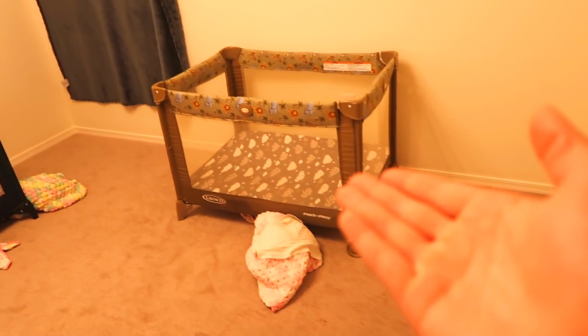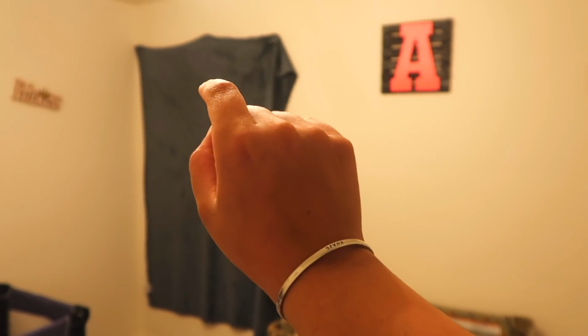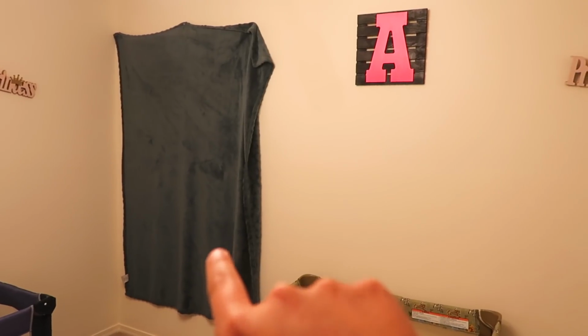Here is Alex. This is where she sleeps. We got an A up there, and then a little princess sign that we had gotten. Ignore the blanket over the window. We needed it to be dark in here because the light comes straight through that window, and we didn't have a blackout curtain. Threw the blanket up there and it just kind of stayed. Eventually we will also swap that.